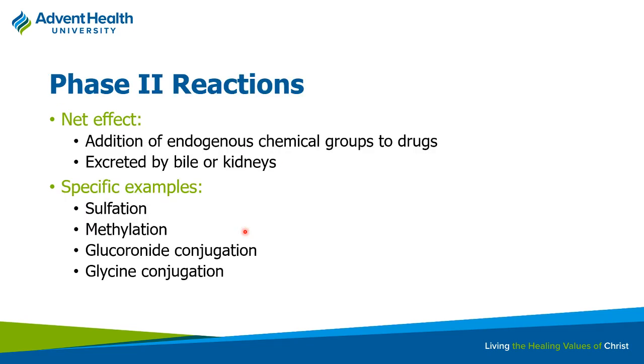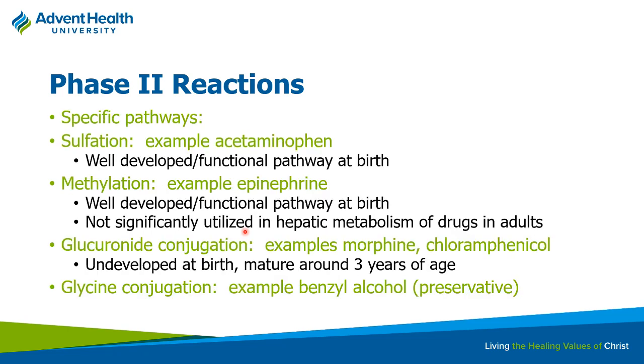Now, phase 2 reactions is we're adding something on to the molecule to typically make it more water soluble, getting it ready for elimination through the kidneys. So this is where you have like your sulfation pathways, methylation, etc. Right? So different processes here. So just to give you some examples of how things can change.